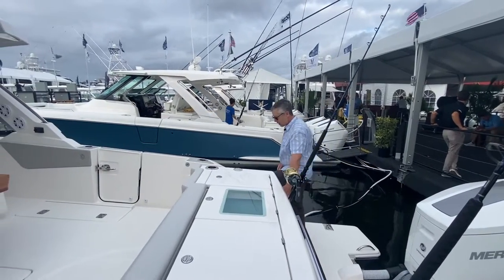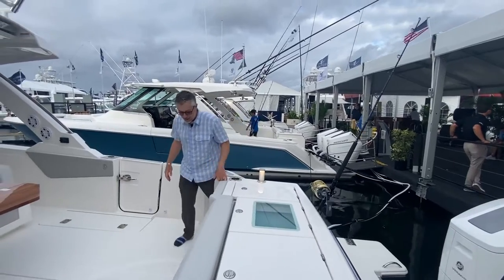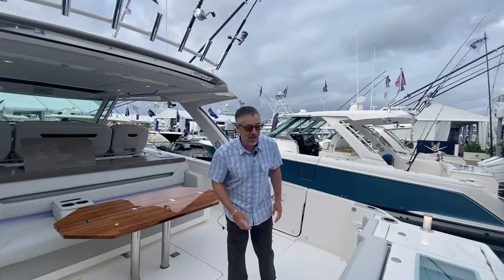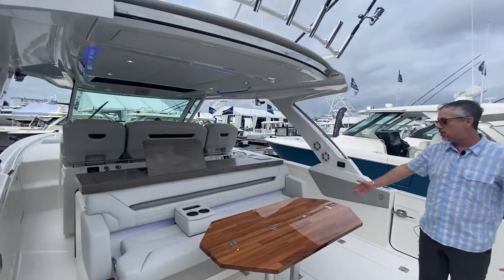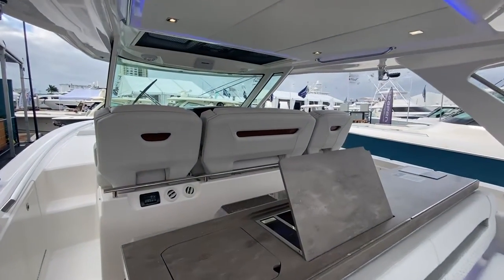More rod holders here. These cool lights. Tiara really knows how to build a beautiful boat. And then if you want to do a hook and cook, this is like a full outdoor galley right behind you. And still plenty of entertaining space. You've got seating for four at the helm.